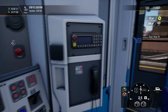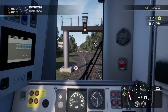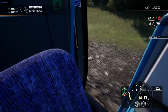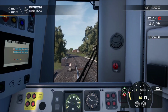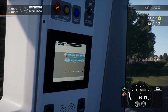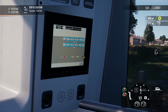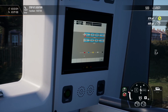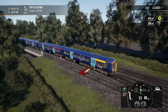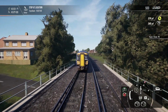Oh, you can drive with the cab doors open. Oh, okay, so the interlocks are broken on the cab doors. I thought on the Electrostars you had to have them closed for the train to draw power. Who knows? Are we 333? We are 333. And that's the driver's side. Whatever. The system says it's broken, but who cares?